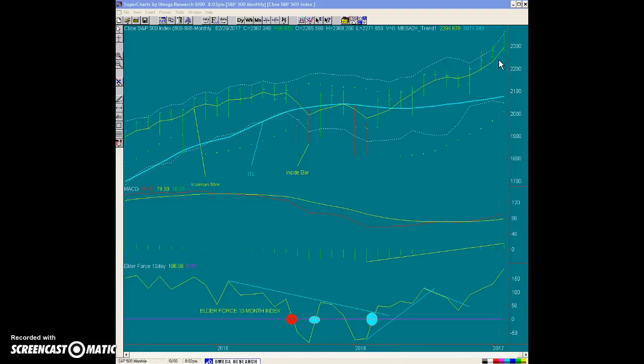Right now, we can see that for the month so far, we are closing near the highs. That little pip on the right side, for those of you who are not familiar with these bars, indicates that the market is closing at its high, which is quite bullish on the monthly chart.